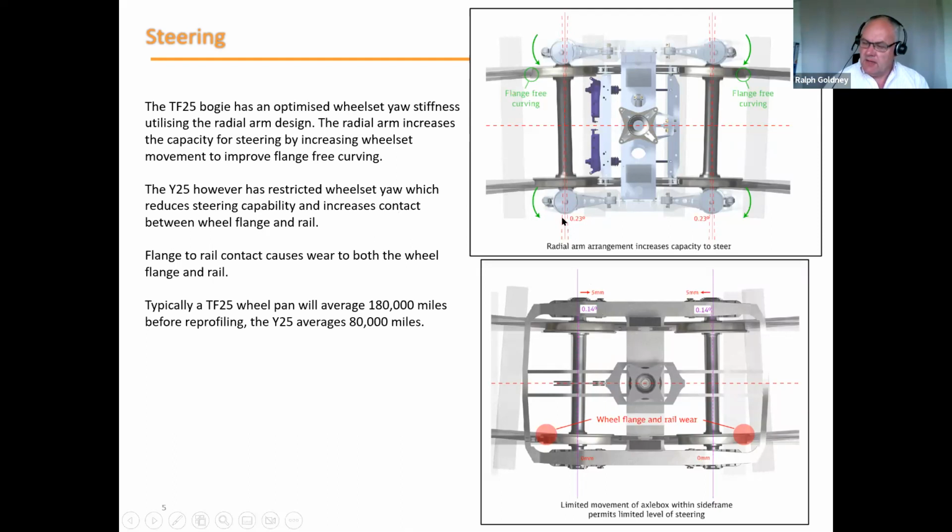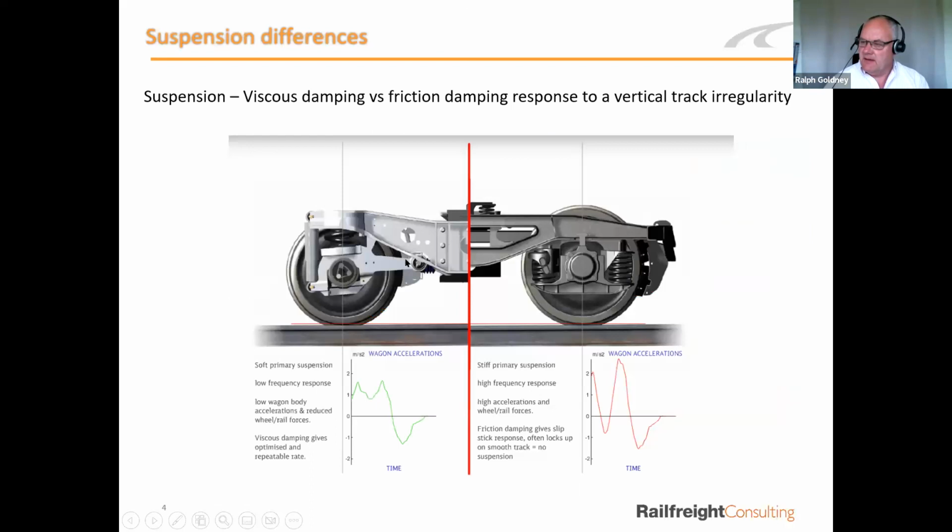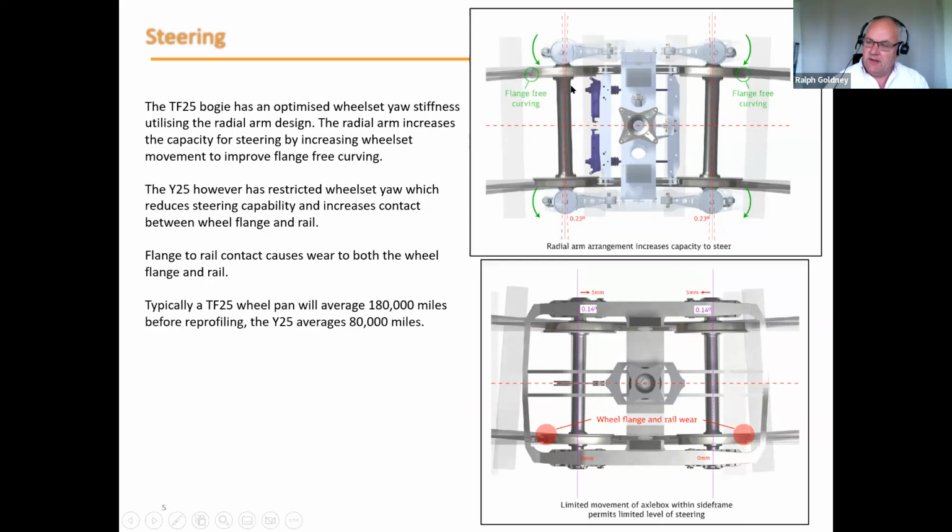So the radial arm, this linkage here. That's correct. It allows the wheel a little bit more flexibility in this bush, this joint here. And so it's able to stay sort of parallel to the rail a lot better, reducing the flange. And this is flange wear.